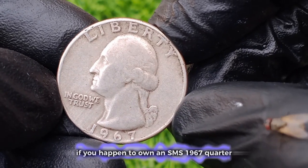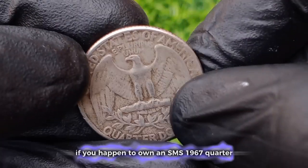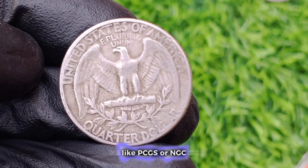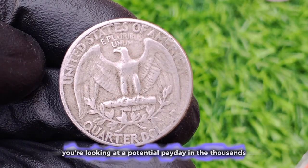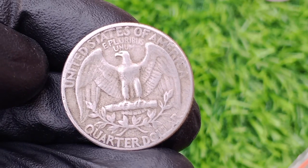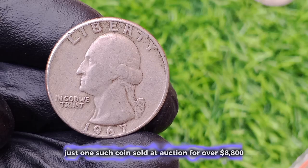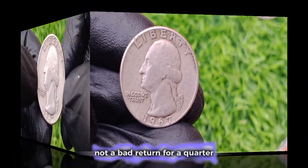If you happen to own an SMS 1967 quarter graded MS68 or higher by a top grading company like PCGS or NGC, you're looking at a potential payday in the thousands. Just one such coin sold at auction for over $8,800. Not a bad return for a quarter.